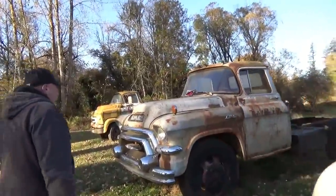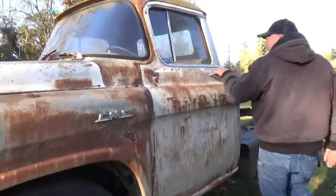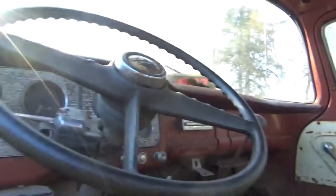1955 GMC 350 series V8 truck. Still got the V8 in it, the original 55 GMC V8. The floors are pretty solid in it. I do have a title on it. It's got the deluxe gauges with the chrome bezels.